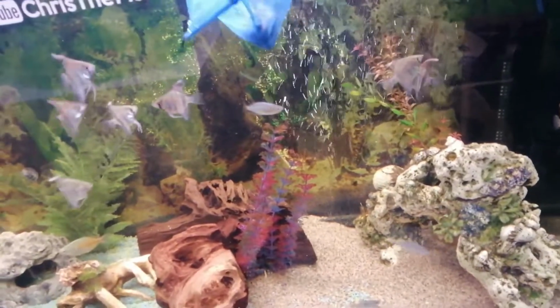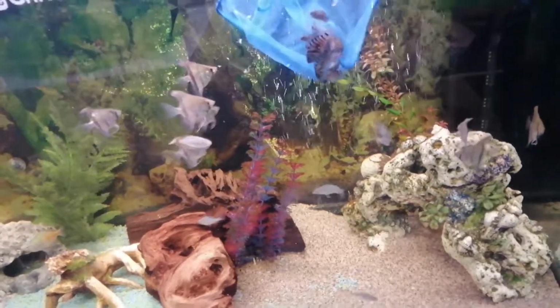20 minutes later. Okay, so now that they've been acclimated, it's time to let them go in.